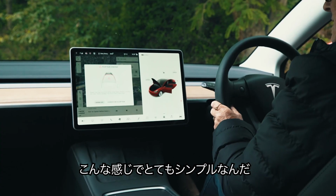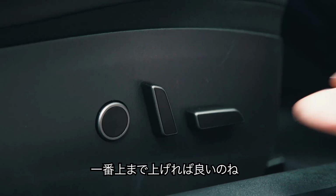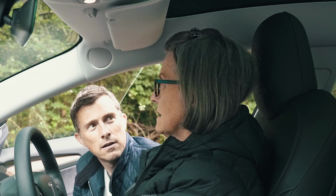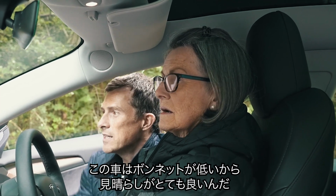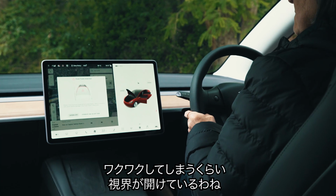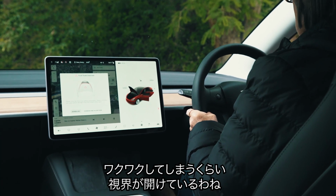All very, very simple. Thing is, are you high enough? I've not gone right to the top yet. There you go, I'll lift it all the way up. Is it high enough? Thing about this car is that the bonnet's quite low, so you do get a great view out of this windscreen. The vision is wonderful, isn't it?